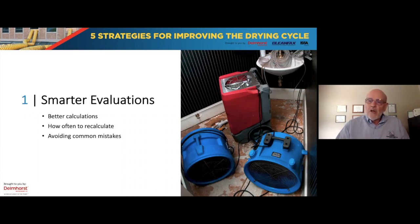And this is where it is extremely critical and often misunderstood by sometimes our insurance partners, that we need this massive amount of equipment on the first day where we get the best value for it, because it pays off in shorter drying times and obviously less secondary damage.